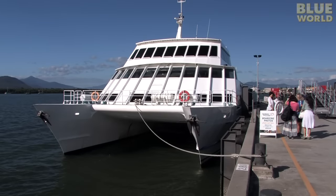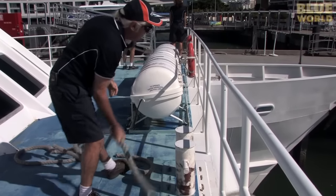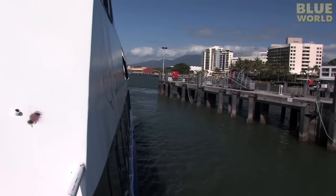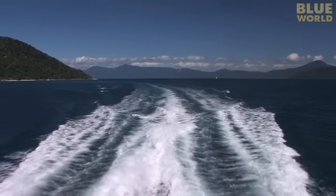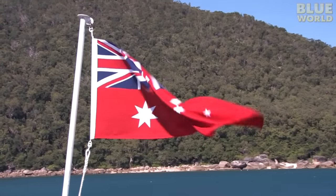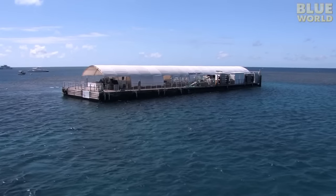For my first encounter on the Great Barrier Reef, I'll be making the trip out on a big catamaran operated by Lover Cruises. The crew unties the boat and I enjoy the scenery as we head offshore. 90 minutes later, I arrive at the Lover Pontoon. I have never seen a dive operation like this before.